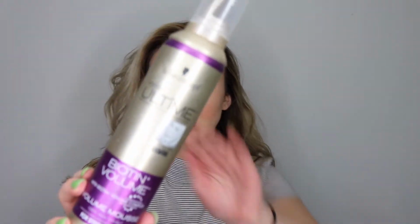So I don't have a diffuser. Unfortunately, I wish I did, but I don't. This would be even better if I had a diffuser. But literally all I do is I just take a volumizing mousse. This is the Schwarzkopf Stylus Ultimate one. It just smells really good. It's the volume mousse for stronghold, whatever. So it just looks like this. And I just shake it up.